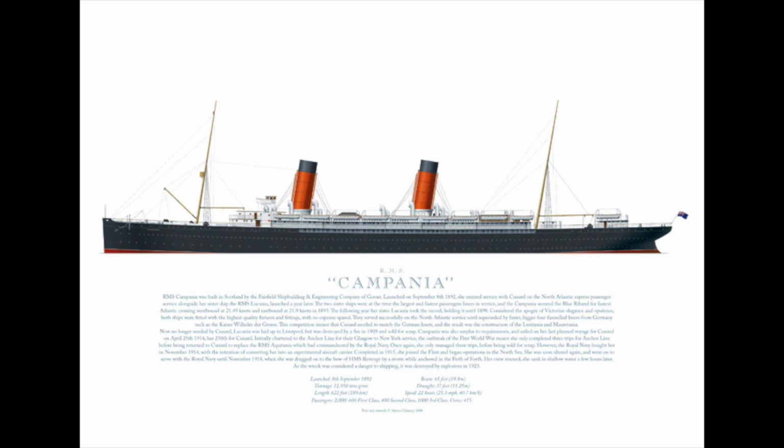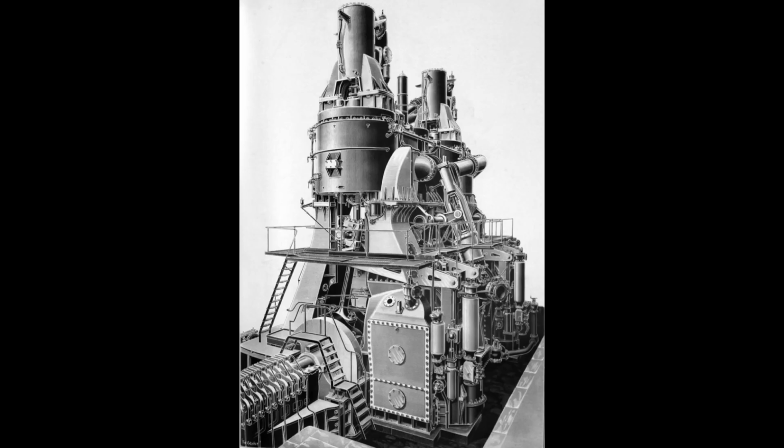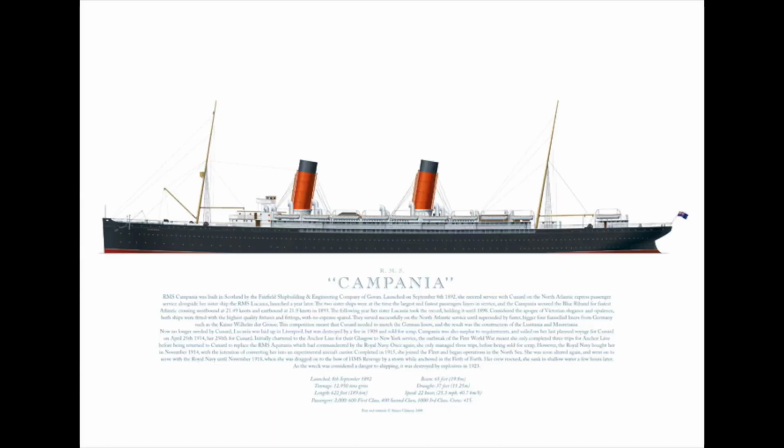Displacing 18,450 tons, she was 189.6 meters long, about 20 meters wide, and had a draft of about 9 meters. She had 12 double-ended Scotch boilers powering two 5-cylinder triple expansion steam engines, driving 2 screws with about 31,000 shaft horsepower. She had a top speed of about 23.5 knots and a service speed of 22 knots. She could carry 2,000 passengers and 424 crew, with 600 first class, 400 second class, and 1,000 third class.